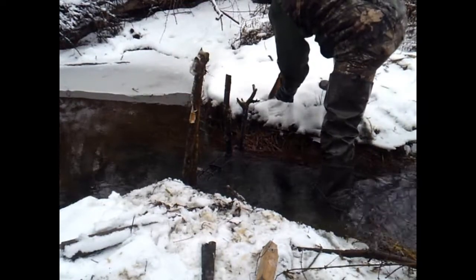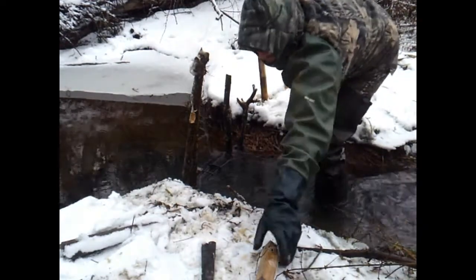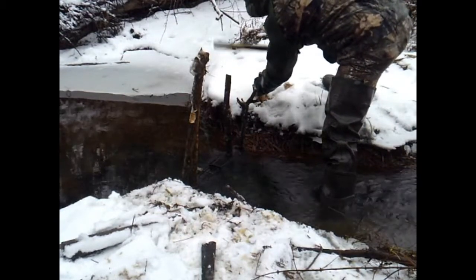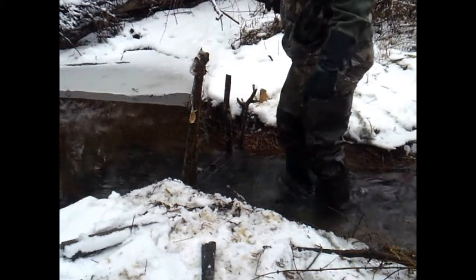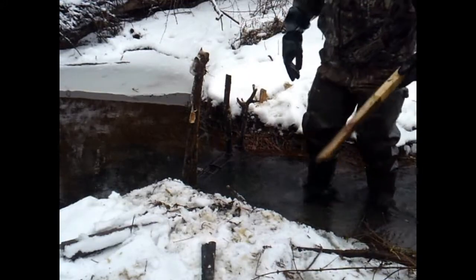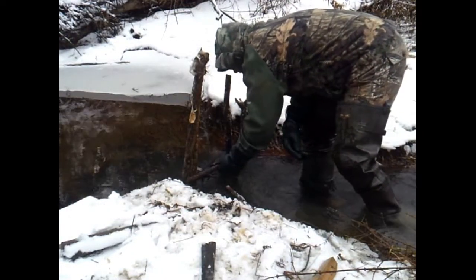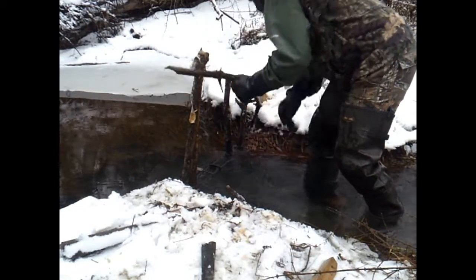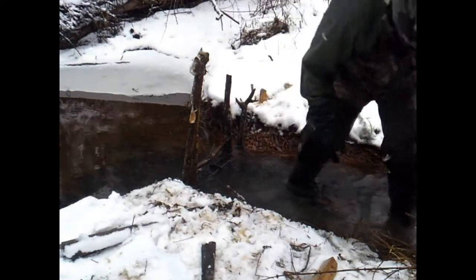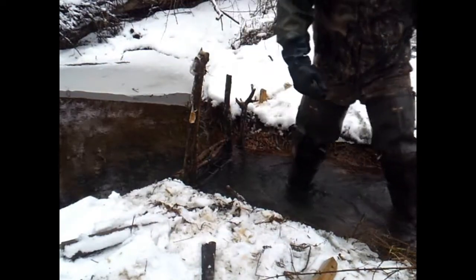And then I can take this stick, put it in where my stake is. That's just to help keep it anchored so the trap won't go anywhere. So now what I'm going to do is I'm going to try to make this look a little more natural. I'm going to put this stick in here. And basically, this stick is a dive stick. It's going to want to make this beaver dive underneath the trap and not try to go over top of it or around it or anything. So it just breaks up the trap's outline a little bit.